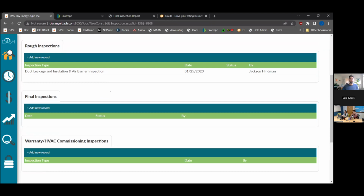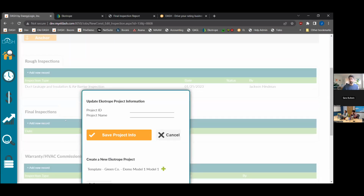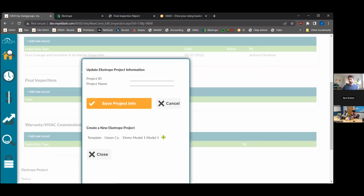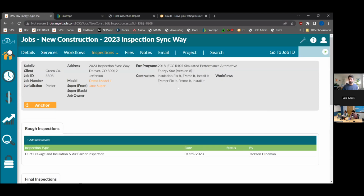Going back to the inspections list here, I'm going to establish our link to Ekotrope. Current users of Dash might already be familiar with this process. This is the API connection that we've utilized with Ekotrope for many years. Basically, it is searching for the worst case model or the modeled template home of the plan that is assigned to the job in Dash. You can see we have demo model 1 in this Ekotrope template here, and that matches the model that is selected here in Dash, demo model 1.